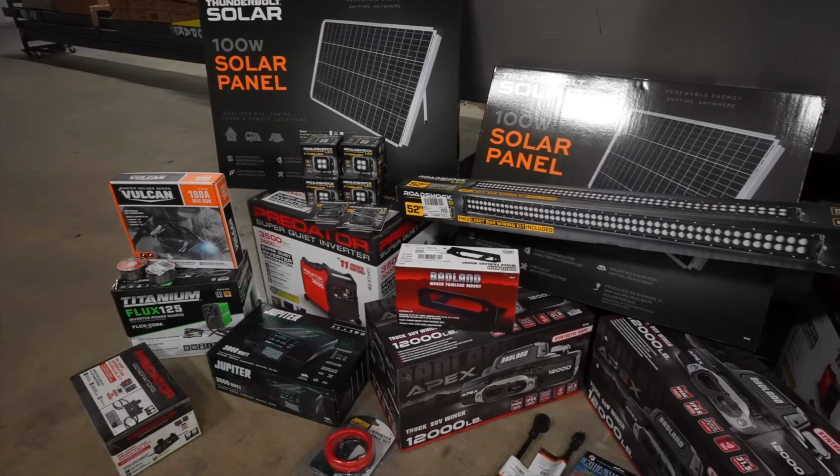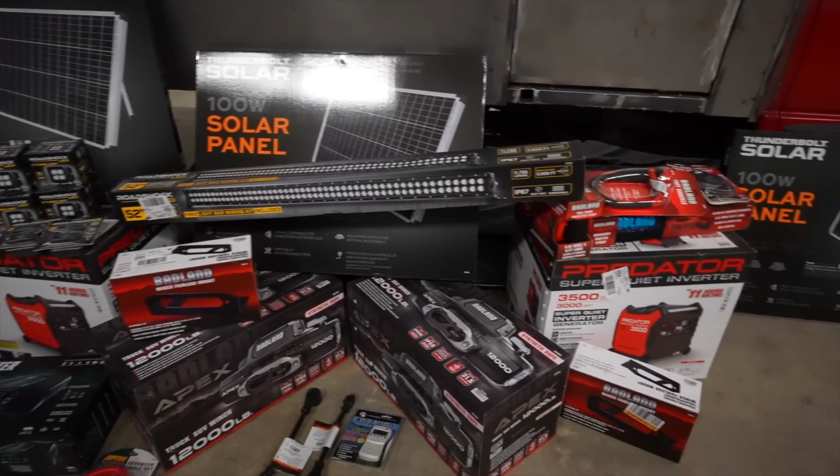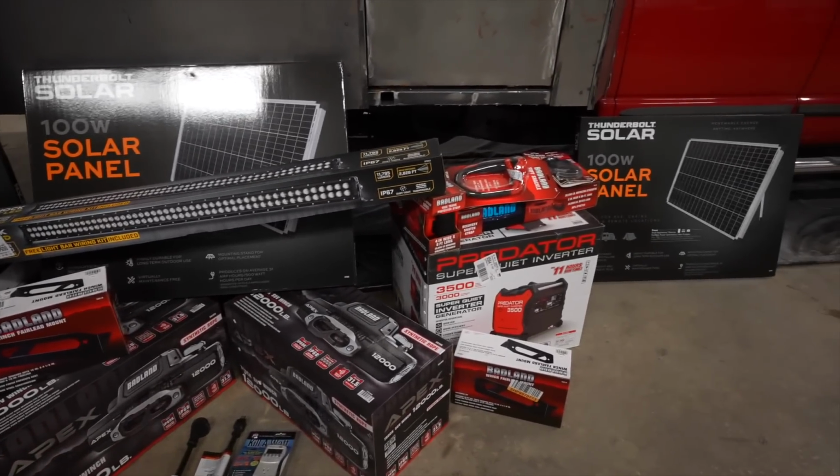Harbor Freight has hooked us up with our full wish list of products for this camper. We've got solar, we've got power inverters, we've got generators to create power, we've got tow stuff, we've got winches, we even got a welder. We've got a portable welder for this build, and we're gonna install it all in today's episode. It's gonna be a lot of good stuff. Stay tuned.